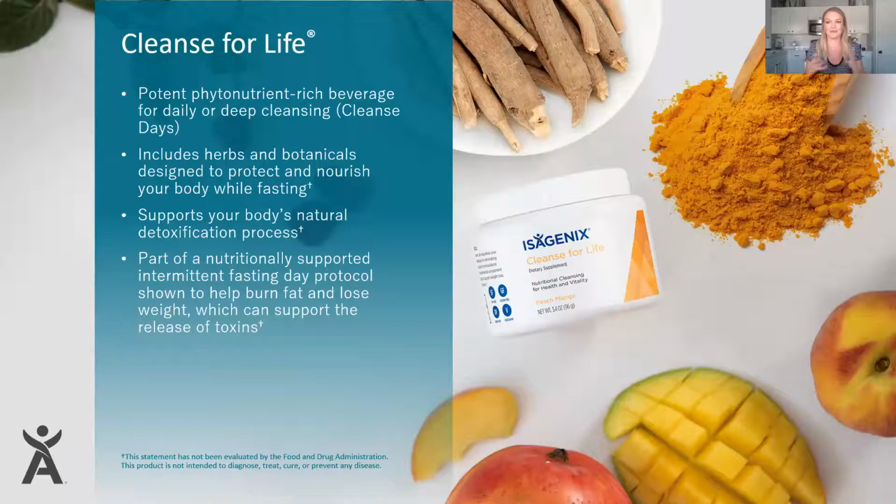On a cleanse day, of course, it is named after the star product Cleanse for Life. So you'll be having this product 4 times throughout the day. First off, it's not a laxative. It's nothing scary. It's simple herbs and botanicals, phyto-rich ingredients, ingredients like turmeric, eleuthero, rhodiola, bilberry, and more. So really nutrient-rich, phytonutrient-rich ingredients designed to just support our body's natural detoxification processes and provide nourishment while we are fasting.